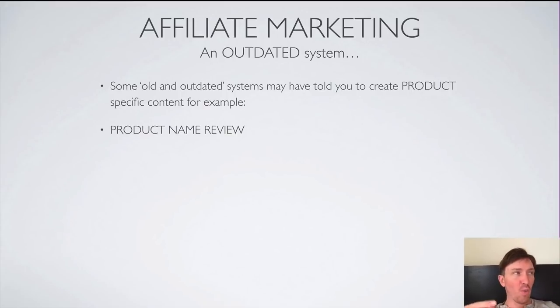Now, this can work for affiliates because the person is already a long way down the journey from being a prospect to becoming a customer. They're already a long way down that journey, okay? And then you're just sneakily getting the commission at the last second.